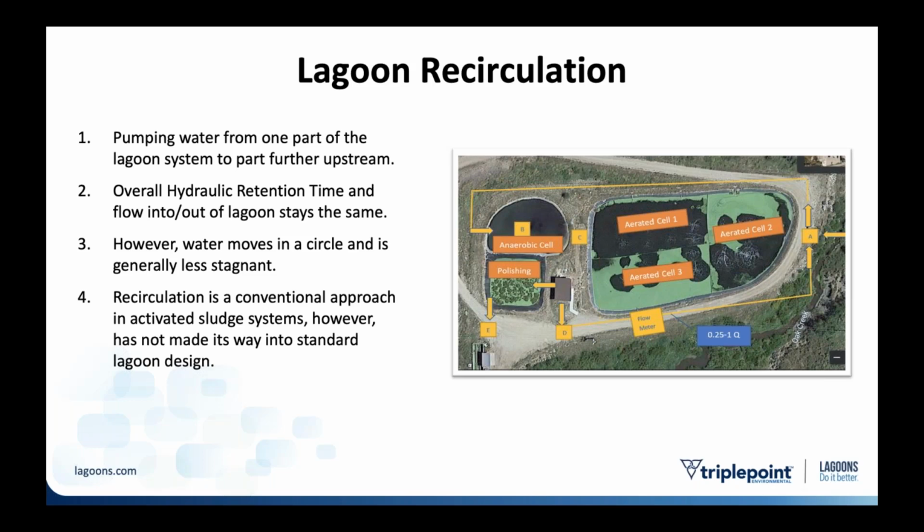What's funny about the recirculation concept for me, and this picture shows one system that we installed that I'll talk about later, is that we often recommend that people recirculate one Q, so 1 times their average daily flow. If they're getting 100,000 gallons a day coming into the plant, we want them to recirculate 100,000 gallons a day. And I'll explain why that is in a minute.